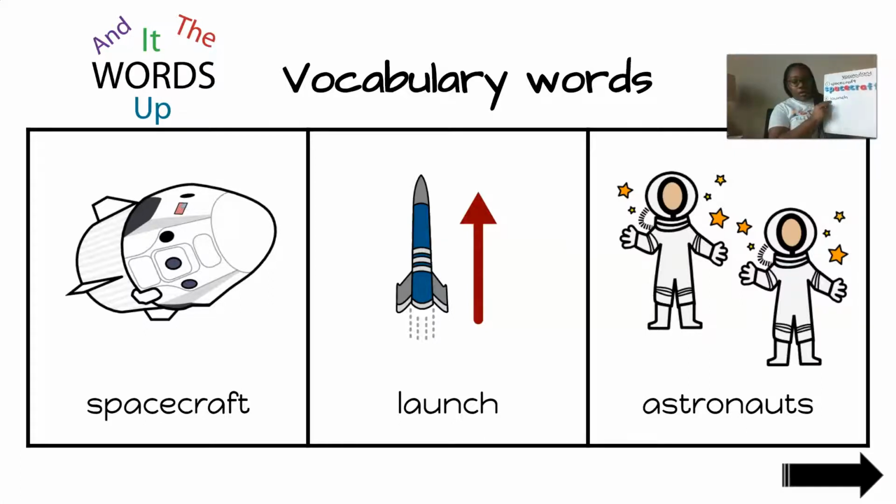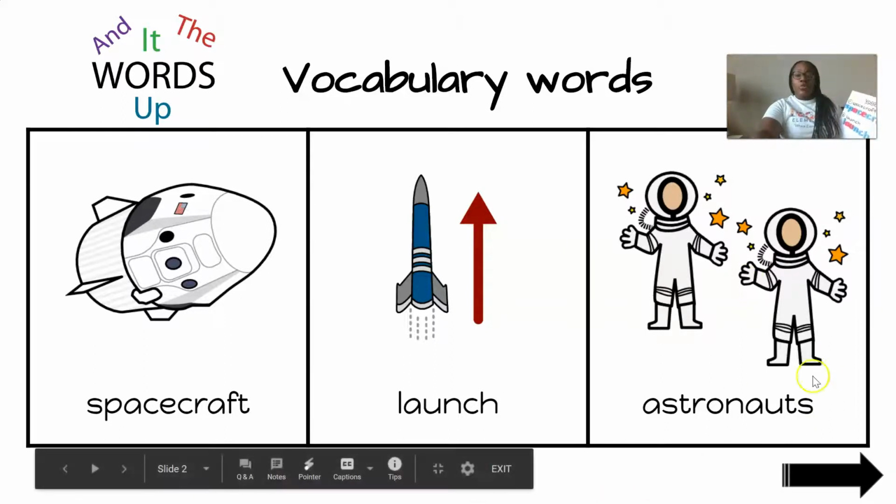Let's spell it out. We have L-A-U-N-C-H, launch. And I'm going to use my magnetic letters to spell launch. L-A-U-N-C-H. Here I have launch. That one's a little crooked too. Sorry, guys. Launch. Awesome. And our last word, what do you think this is?